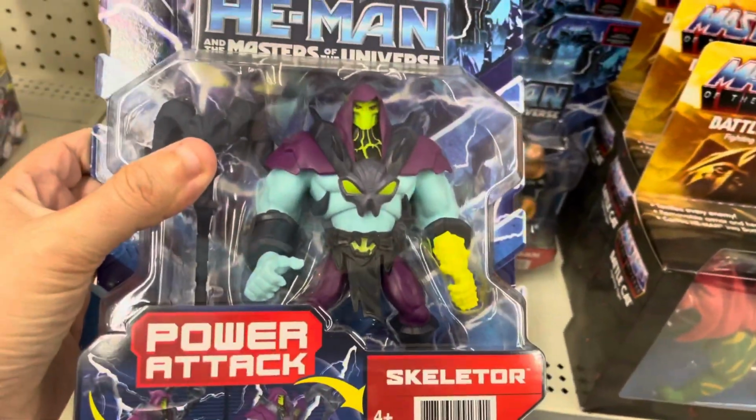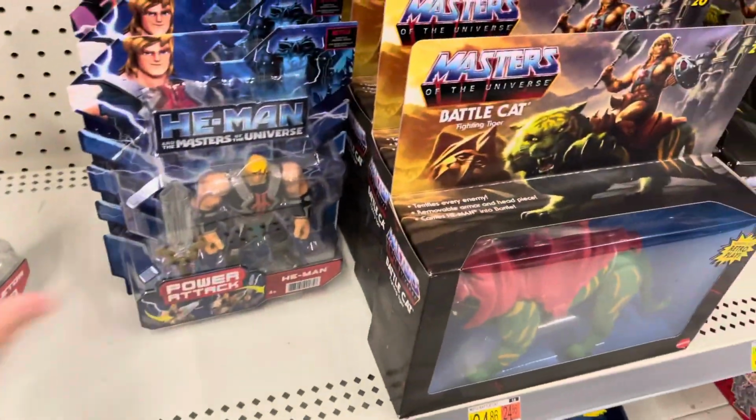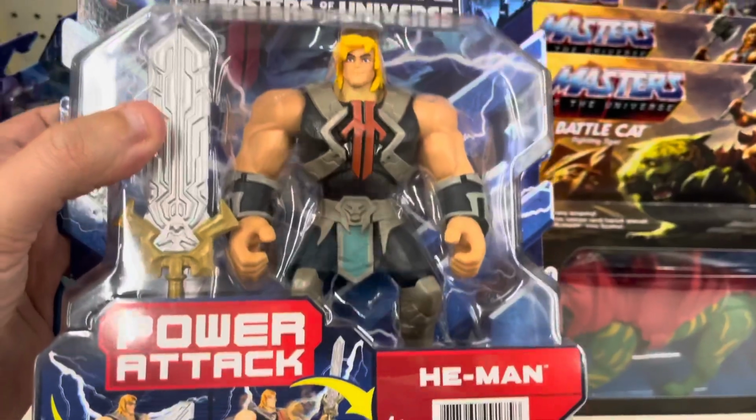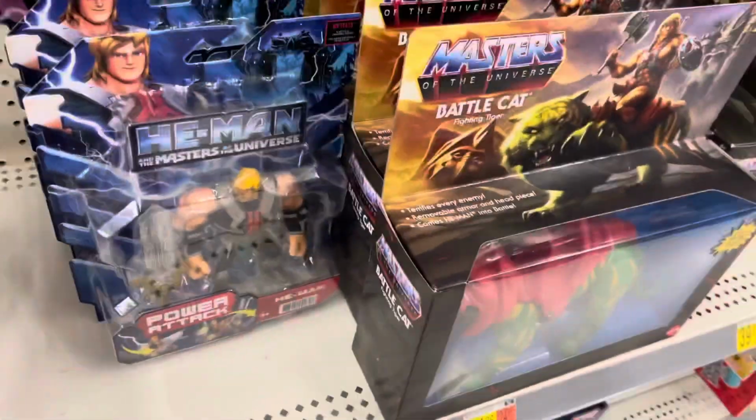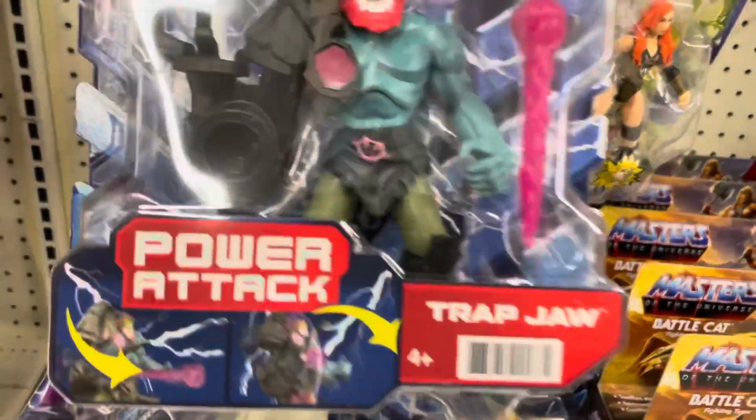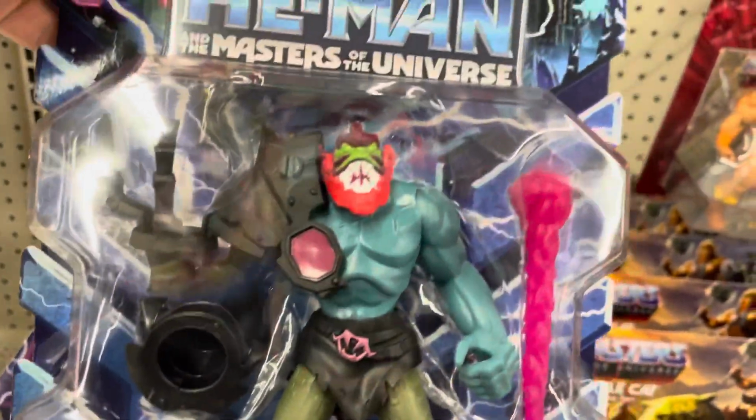And here's these new He-Man figures from the new Netflix series, the second one that just came out. The packaging on these looks pretty good, but the figures themselves, I think, look terrible. They're very kiddie.